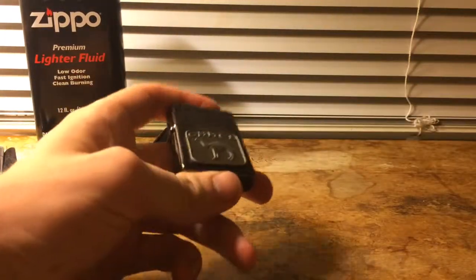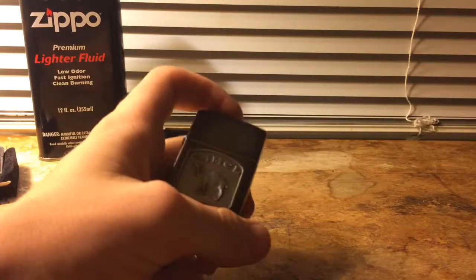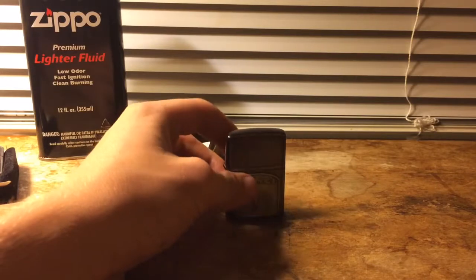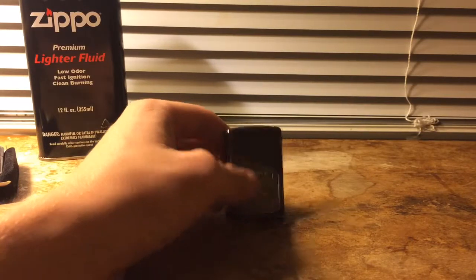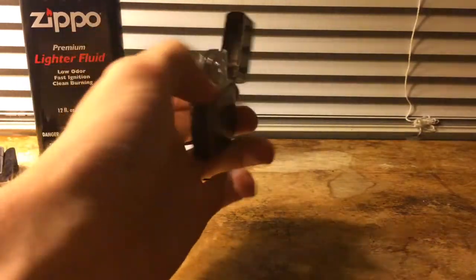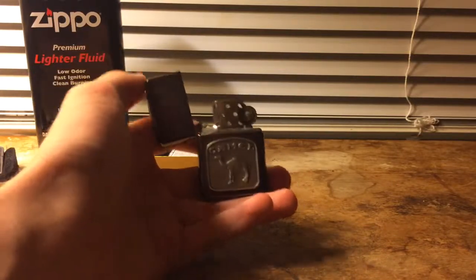I really like this Zippo. And plus, we had a great time today, and we did several things today. We went to Goodwill. We went... what else did we go? Well, we did a lot of stuff. But this Zippo will eventually mean something to me, and it already does mean something to me because it's the exact same Zippo that my uncle had.